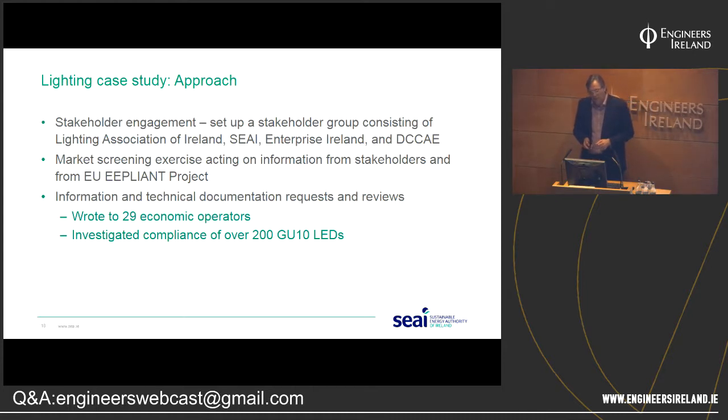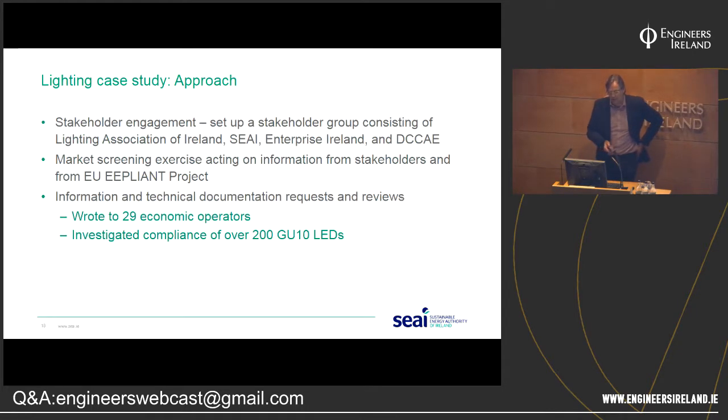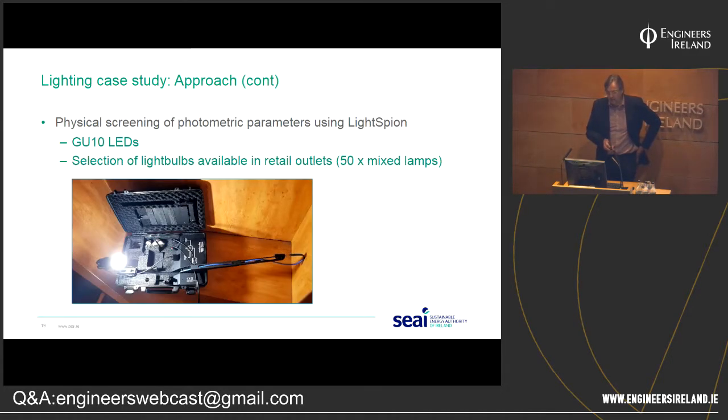So we wrote to 29 economic operators. Many of them were Irish-based entities, because we wanted to apply our power where we could, but it wasn't exclusively that. We investigated compliance of over 200 GU10 LEDs, but still a small section of the market, let's be honest. We undertook technical documentation checking, which can take a long time. It can involve, first of all, writing to the economic operator, typically receiving information which is not good enough, then writing to them again asking for more information, and then eventually, hopefully, getting to the answer. In some cases, some of them didn't bother responding at all, so we've had to take action against those. That's a time-consuming aspect, but it has to be done to some extent.